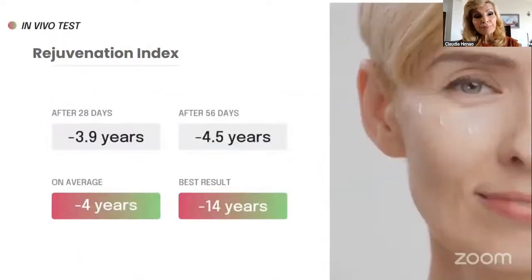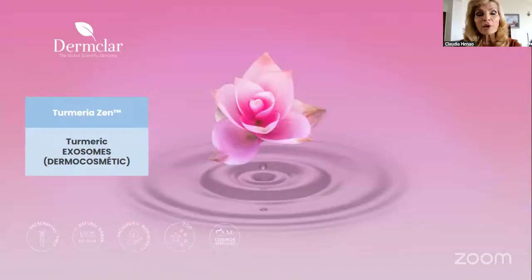Another test in vivo: after 28 days, we reverse age for 3.9 years. And after 56 days, we can say we reverse the skin 4.5 years. On average, less than 4 years, and best results in 14 years. It's incredible, it's magic, okay? So this is good for you to know and to tell your patients, so that they know they're getting the best protocol.